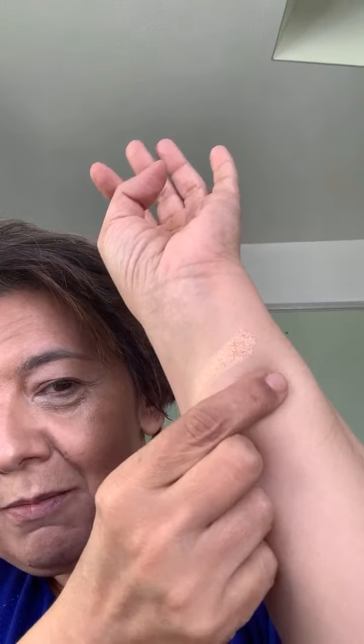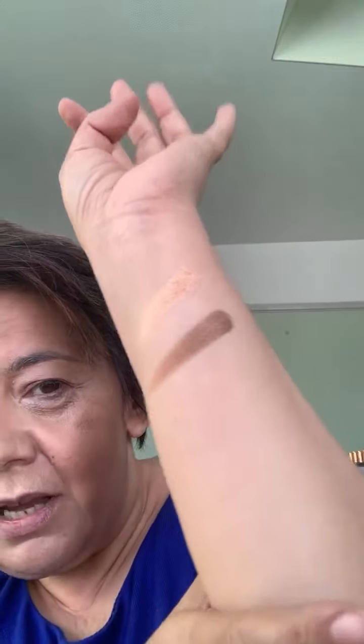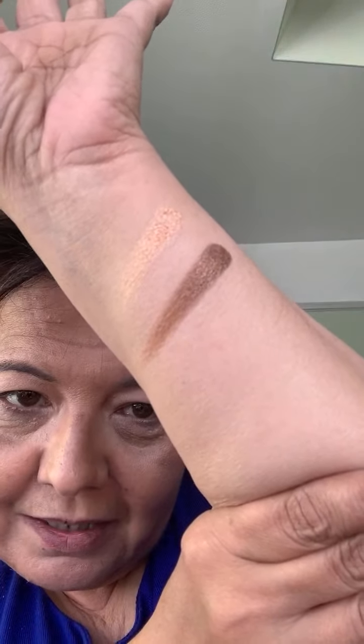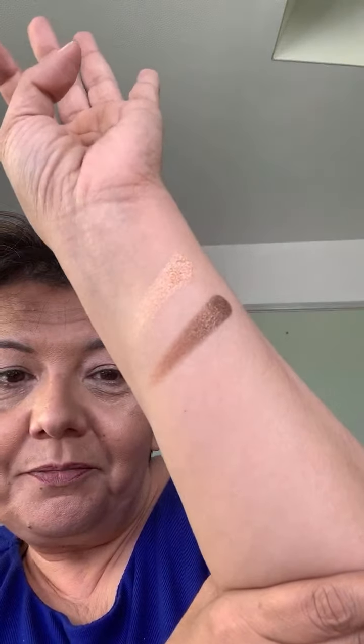Then we have the enhanced shade. Oh, you're all giving me clues for my comparison, so keep going with your chats. It looks like Starry Eyes to Hypnotise. Oh, that's nice. So that is the enhanced shade of the blue palette, which is good. I always love putting a bronze in the socket when I'm putting blue on the mobile lid. Or you could do it the other way around, really.